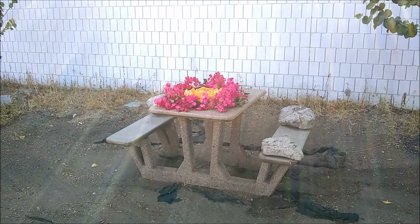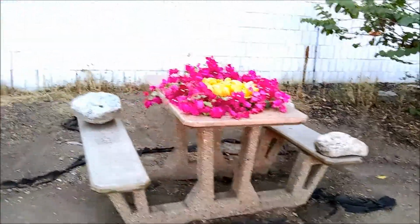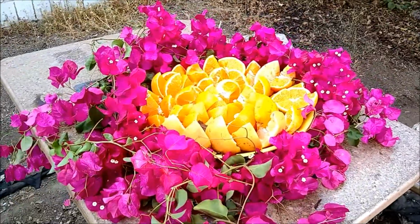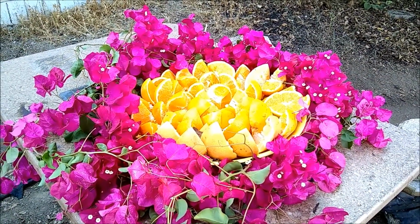Okay, it's hard to get because of the wind and the traffic noise and everything, but this is what it looks like. Here's the little rotating thing, and that's how I saw it, and it's just a collection of orange slices. And it's very beautiful with the orange and the pink bougainvillea or purple bougainvillea.